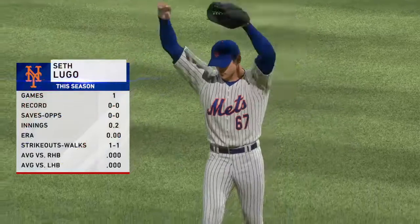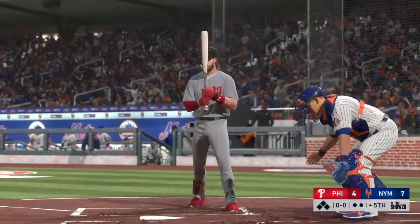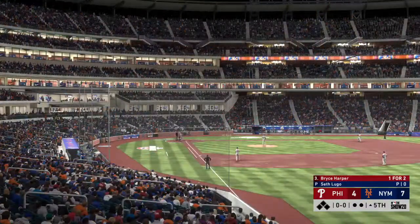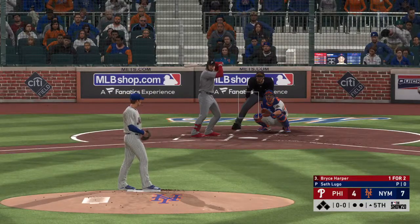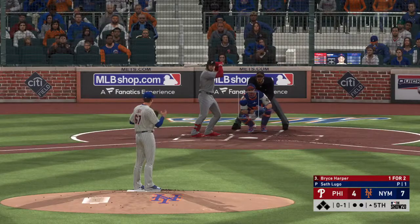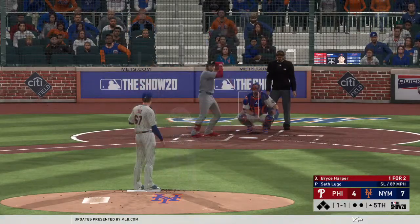Seth Lugo will come on in relief as he'll make his second appearance of the season so far. Number 67, Seth Lugo. Ready to take his hacks again. Bryce Harper, as he'll look to follow up the 2-run homer he launched over the wall last time up. First pitch of the at-bat. Strike taken as that one catches the outer part of the plate. Started the breaking ball far too inside that time. Laid off for ball 1.